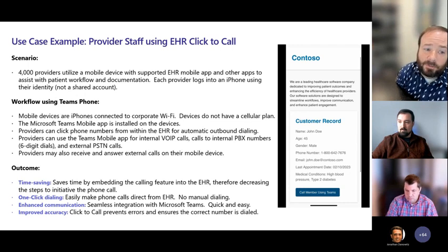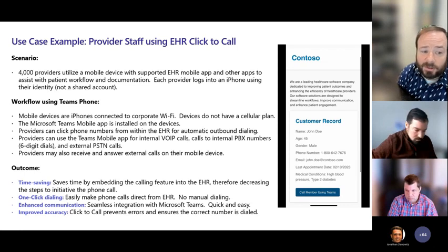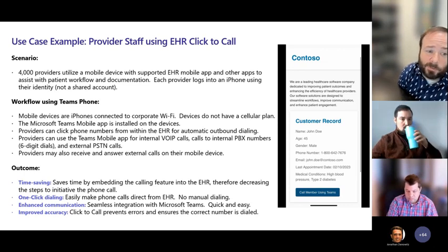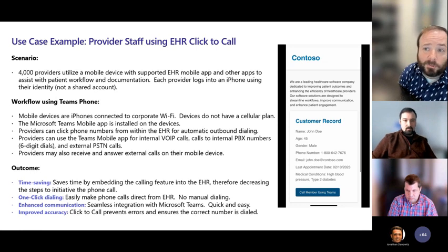So the main outcomes here are time savings. We're saving time by embedding the calling feature directly into the EHR, therefore decreasing the number of steps required to place that phone call. It's a one-click dialing experience, so it makes it easy. It's all direct from the EHR. There's no manual dialing or typing of numbers or flipping through applications. One click, call goes out. We do have a seamless integration with supported EHR applications, so it's quick and easy. And then it improves accuracy. So if the provider calls a number, there's no chance of transposing a number or something like that. So again, they click on it and the call goes out.